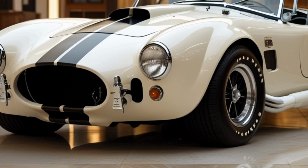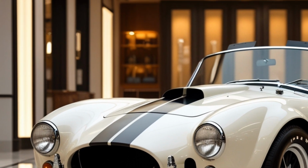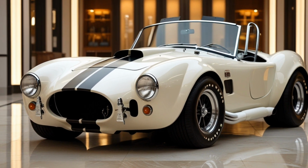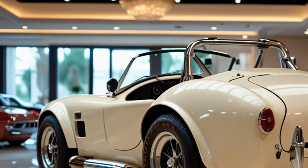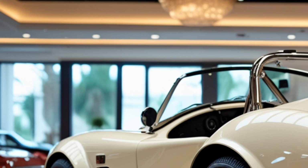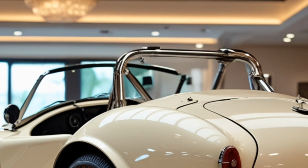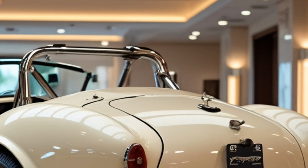It's low, wide, and built with purpose. The classic silhouette of the original 427 is intact. Curvaceous fenders, a long clamshell hood, aggressive side pipes, and that signature oval grille that's ready to inhale air at high speeds. The body is made of hand-laid composite material, and unlike many kit cars, the fit and finish are top tier. This isn't a slap-together project. It's a thoroughly engineered roadster meant to endure real driving, not just parking lot admiration.